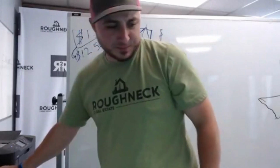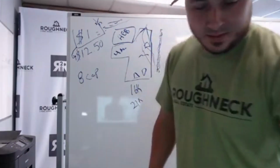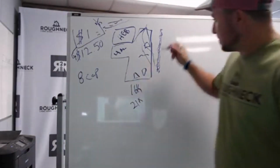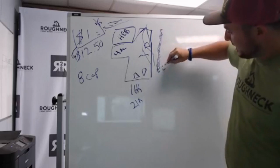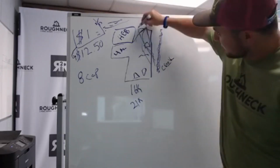So I'll show this to you. We'll show you what we ran into. What I was saying before the internet so rudely interrupted, this is a creek. Even though it really doesn't have water, the flood zone cuts across the property like that.